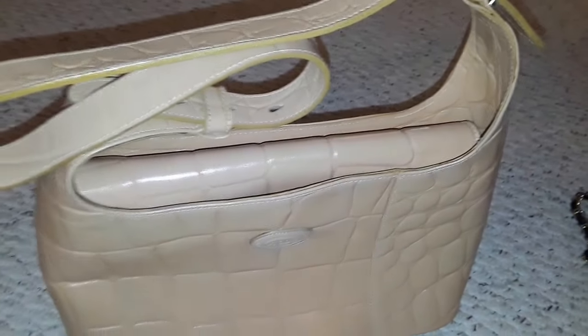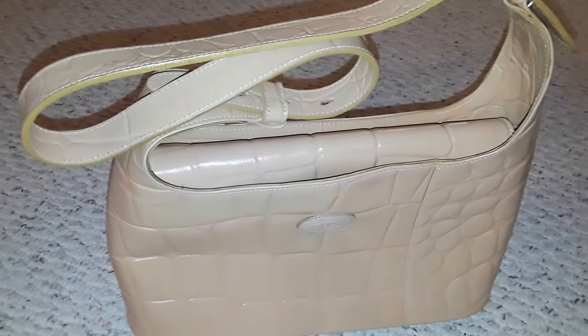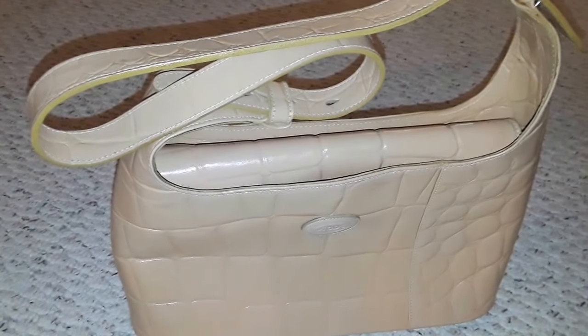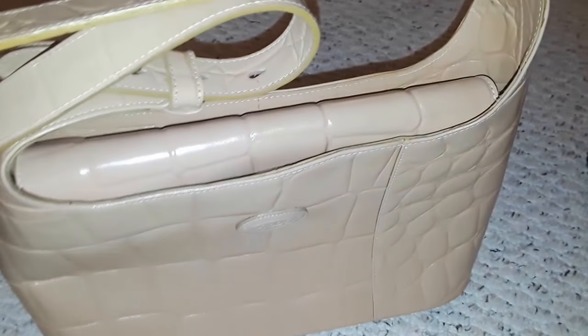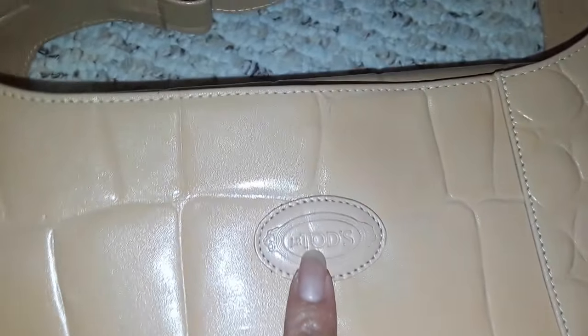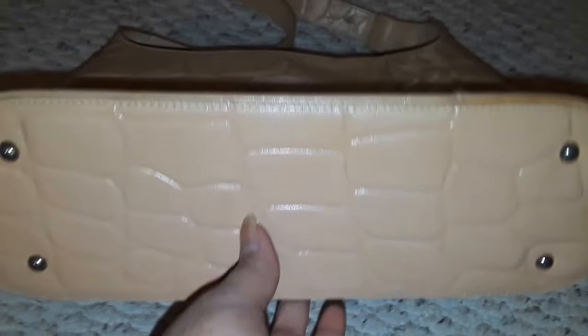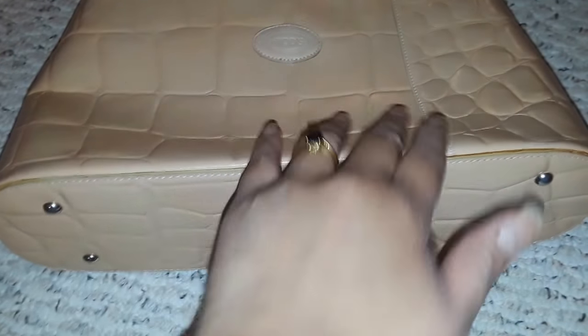I like the color. I'm not 100% sure of the authenticity, but I think this is authentic because I've never seen Tods being faked so far. The stitchings line up, everything is pretty perfect in here. But some of my Tods did have JP Tods, and this one just has Tods. So I'm just wondering why they added the JP Tods here. But of course, Tods is JP Tods. It's croc embossed, and it's like flesh. It's very light.